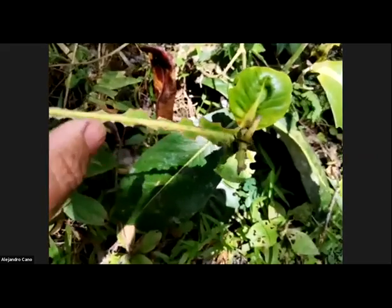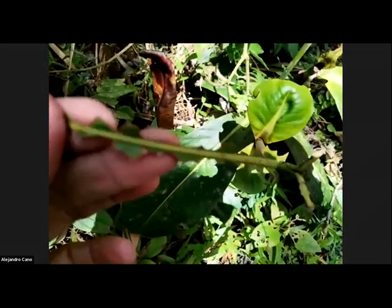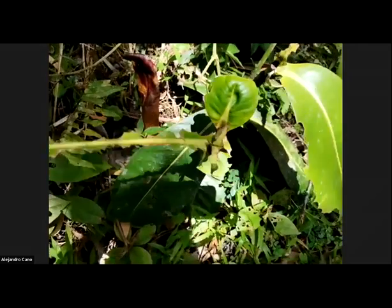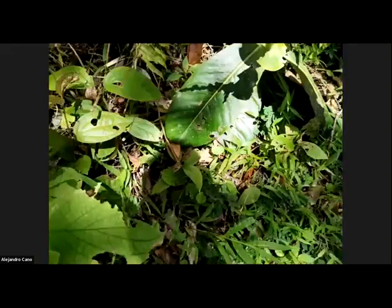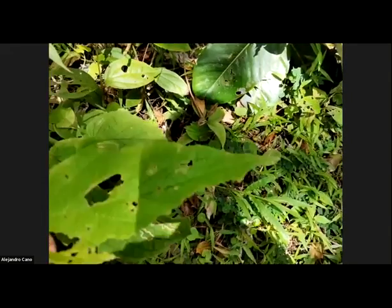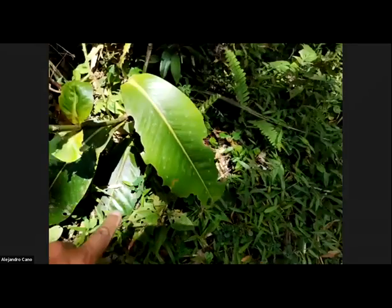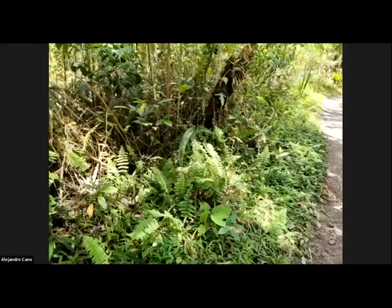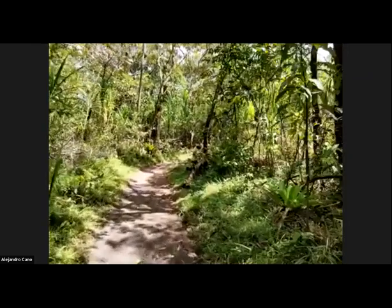Who did that? The ants, the leaf cutter ants. Have you seen those ants that carry leaves? So they are cutting this. So that's the mark of the ants. If I see a group of ants somewhere, I'll let you know.